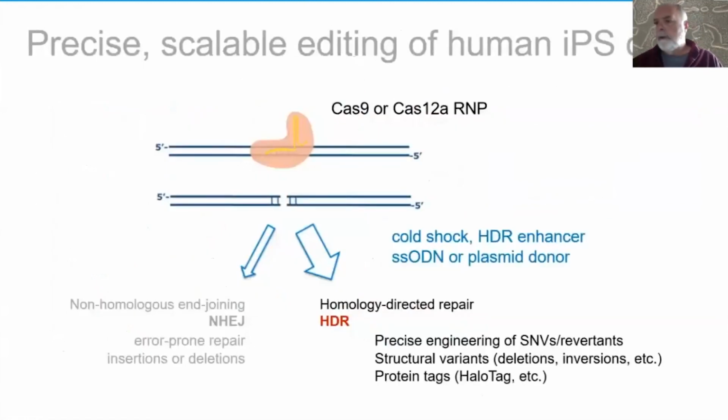So to summarize, what I've talked about is that we have really good methods now to generate precise single nucleotide changes in the genome, which is scalable to high throughput. And this has all been made possible by optimizing conditions, which I described, which include cold shock, HDR enhancer, and these N-modified single-strand oligonucleotides. But we've also found that these conditions are useful for other donors, like plasmid donors.